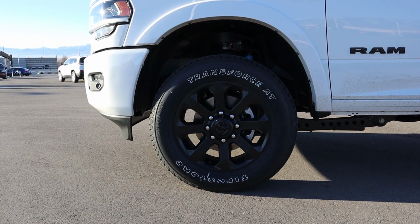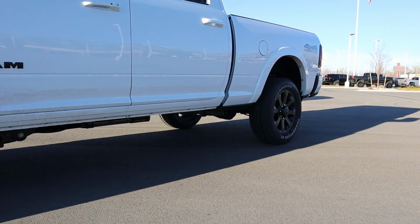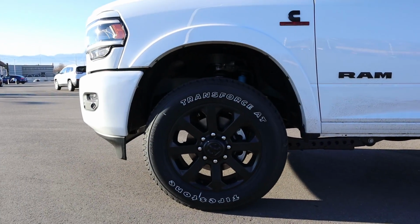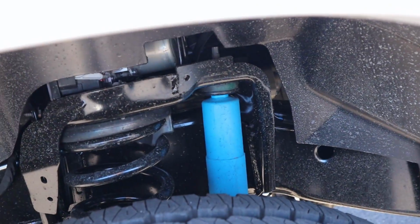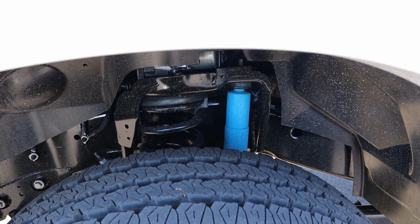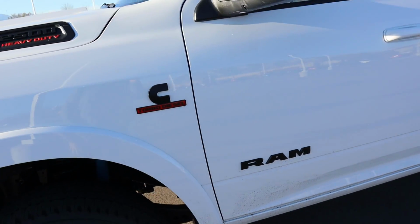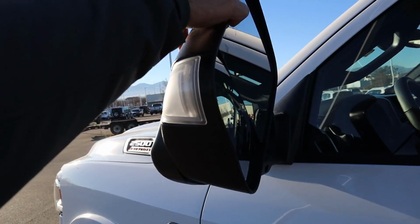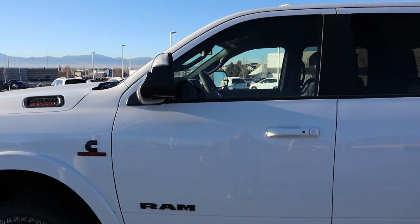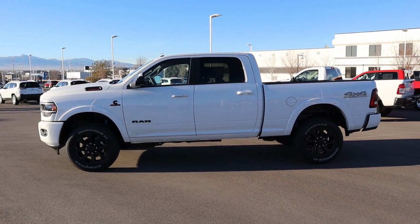Now coming around the side here, we've got 285mm tires on 20-inch wheels in the front and over in the rear as well. And the observant viewer might have noticed that this truck does have blue shocks here at the front because it does have the off-road package, which is pretty neat. You've got the Cummins badge here on the side and then the Ram badge. Again, those are all blacked out. This one does have the trailer mirrors, so they're just the flip-up mirrors. Pretty cool little function with that. But other than that, here is your full side view on the 2021 Ram 2500.